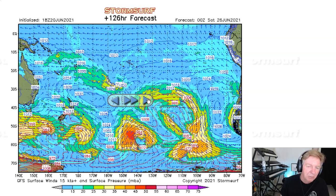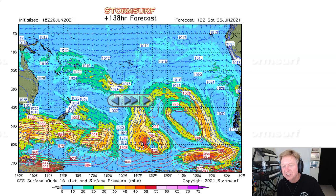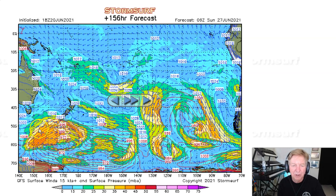This one looks more promising. I mean, good long-lasting, crossing the South Pacific, fetch aimed well to the north. The system itself doesn't push to the north, but it has a good amount of fetch aimed that way. We're almost a week out. We're at Saturday night. And also notice another broad gale developing under New Zealand, the 40 knot southwest winds.